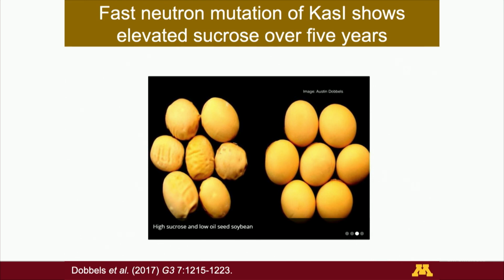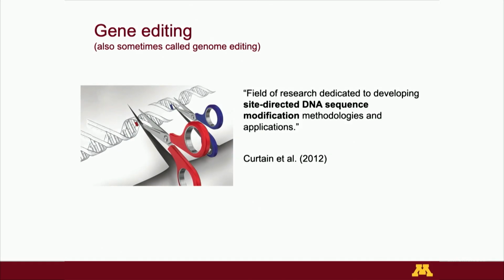This is an example of a new soybean genotype that has very, very elevated levels of sucrose. The soybean variety has about twice as much sucrose as a normal soybean variety, okay? And it has about half the oil content. You see that the seeds actually look visibly different, being a little more shrunken than a normal soybean seed. And then what my colleague Bob Stupar has done since then is he's used this mutation that causes a change in phenotype, and then eventually knocked out the gene underlying this phenotype to create another version of this trait. All right, so that's a little bit about mutation.